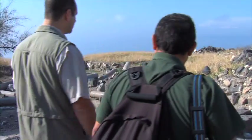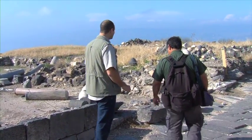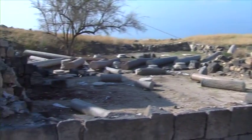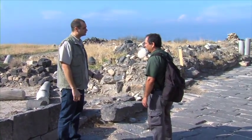So we're continuing to walk. We just saw the cistern, we saw the way that the water systems worked, and now we're coming up to what looks like a ruin here. Again, judging by the way it's made, was this some kind of a church? Was it Byzantine in nature? It's a church, it's Byzantine, we guess.